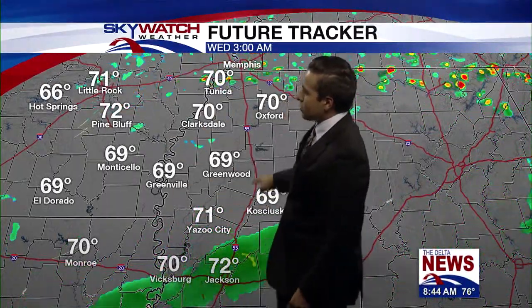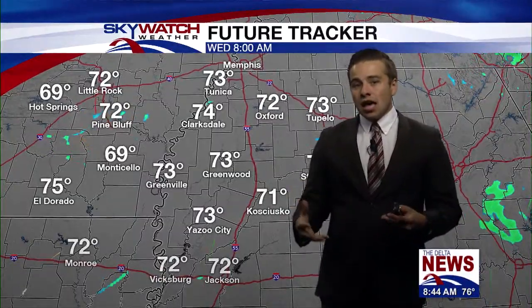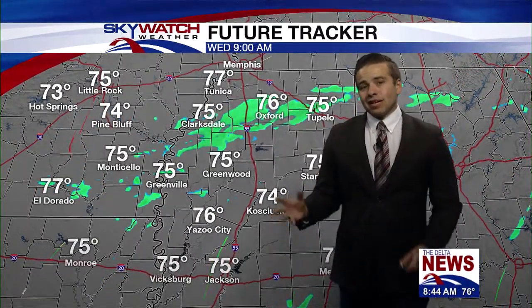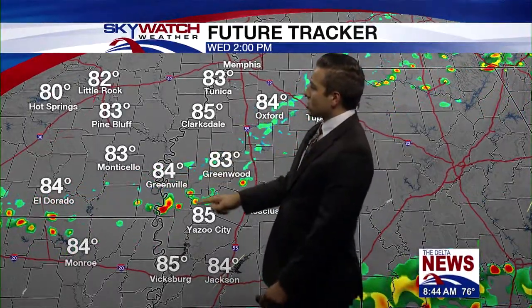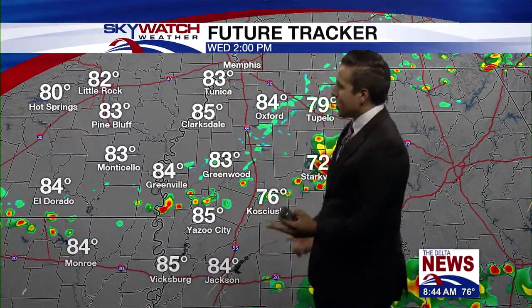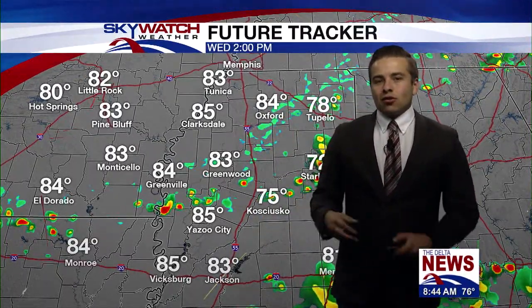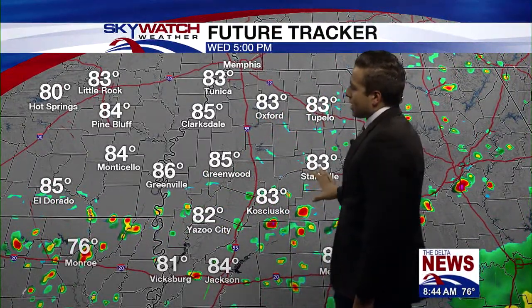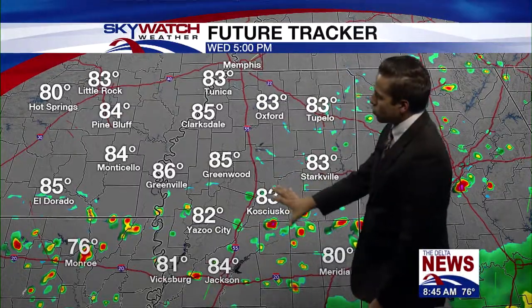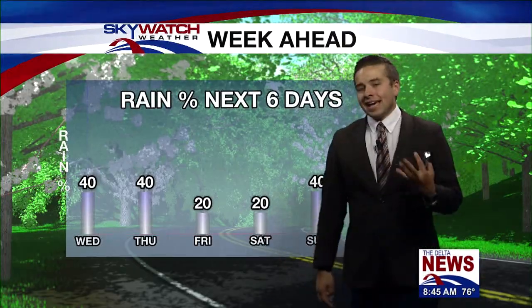But notice here in the Delta, we start to clear out overnight, not really anticipating too much in the way of rain during the overnight hours, but definitely could see an isolated shower here or there. And by tomorrow, a couple of scattered showers and thunderstorms possible. It'll be more hit or miss garden variety tomorrow, as opposed to a day like today, where we're going to see more widespread action. I think most of the action is probably going to be confined to central Mississippi tomorrow, but we definitely could see some of those scattered showers and thunderstorms here in the Delta as well.